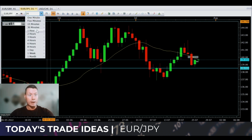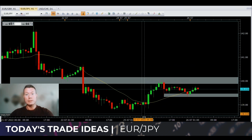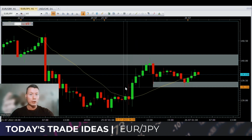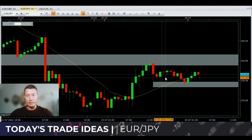Let's look at H1 for our criteria, our execution. I have adjusted my grey zones, because on the H1 price structure changes throughout the day. I've changed my grey zones accordingly. So one of two things could happen.